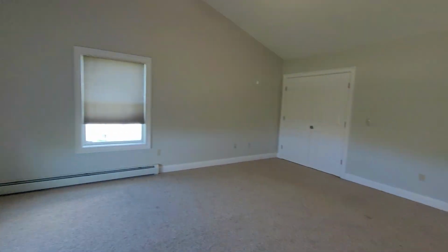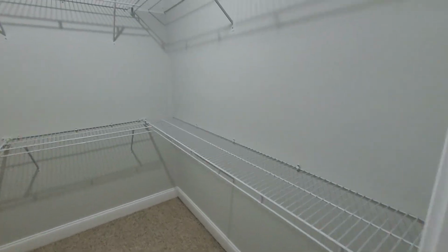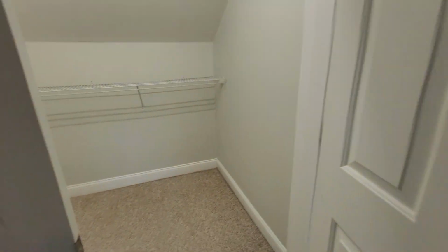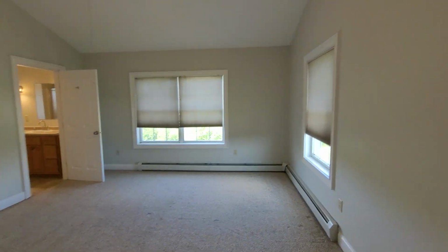So we'll go back out. Oh, let me show you these closets. This is huge. So if you have tons of clothes, like my daughter does, that's the type of closet you want. And then this other closet is just amazing too. Plenty of closet space in the master suite.